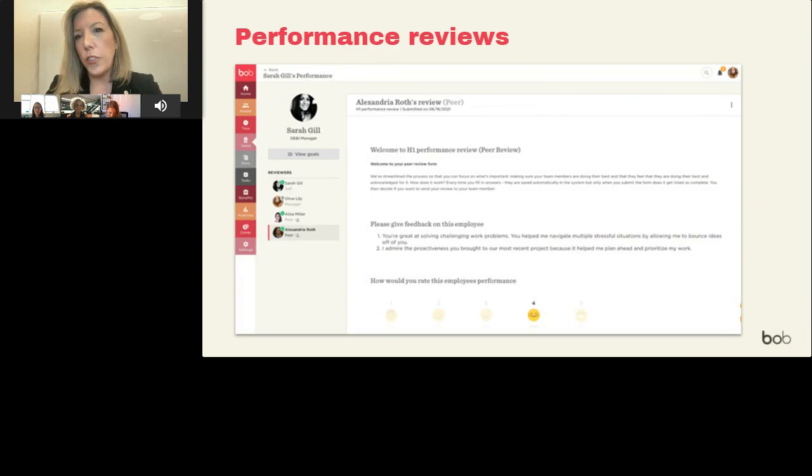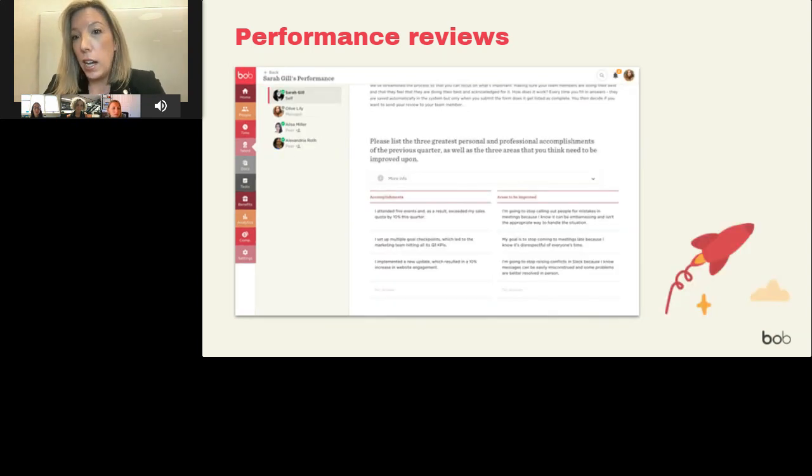So we just covered these slightly, but within our system, this is one of the many ways that you can review. You can have a peer review within Bob, so teams that are not directly working with each other can review each other's performance and give constructive feedback, as well as your self-reviews.